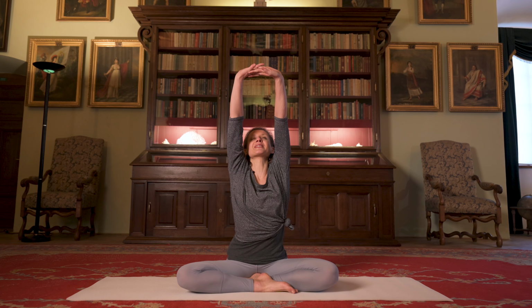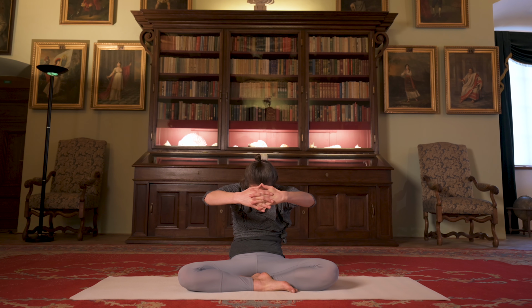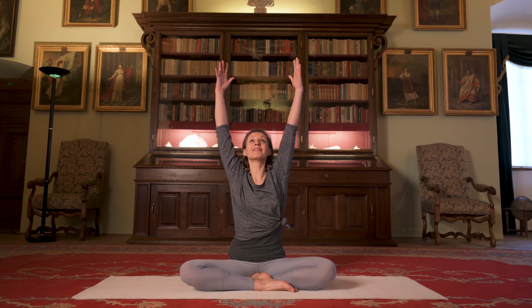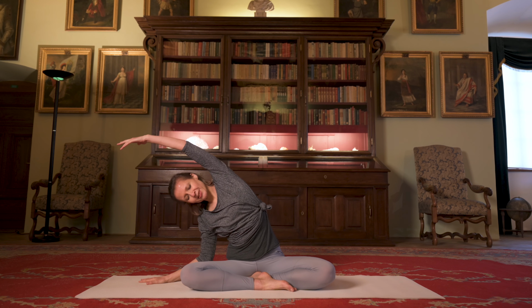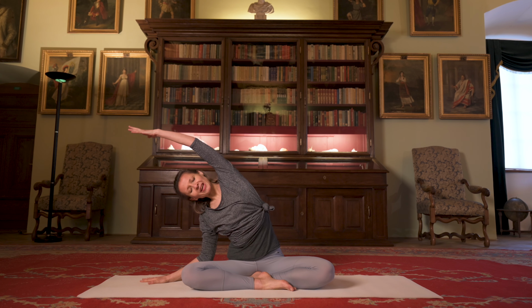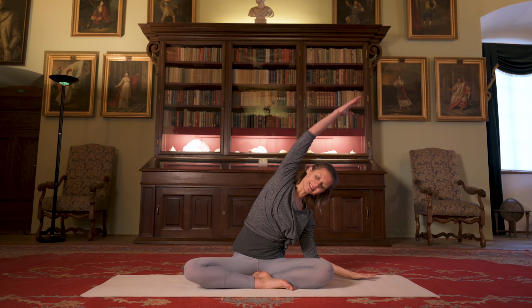One last time, inhale, slowly drive your arms up and over. And as you exhale, open the arms out, elbows to the side. With the next inhale, open your arms out, lift, and then exhaling again, lean to the right, and just bounce there a little bit. Just find your groove there. And one last time, lengthen out of your waistline, and then lift up again, and lean to the left.